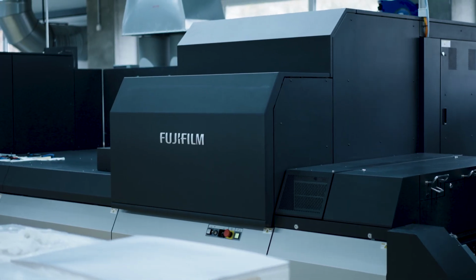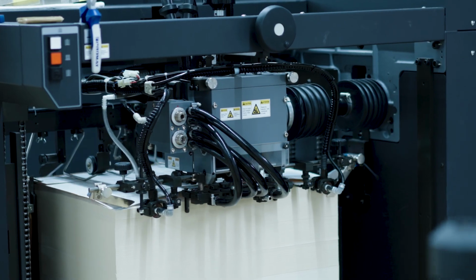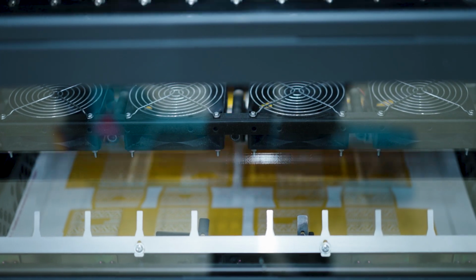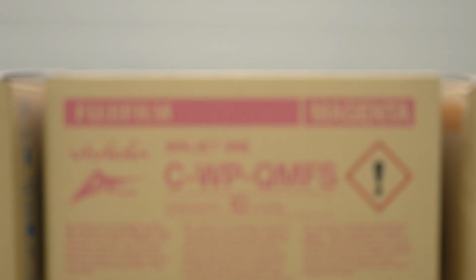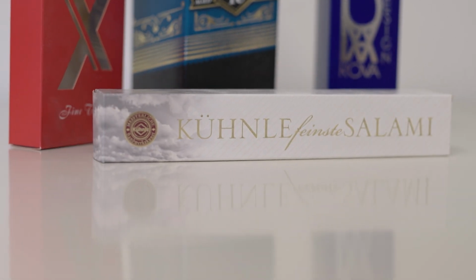Since then, we've also invested in the faster JetPress 750S, boosting our short-run capabilities still further. And in keeping with our reputation for technology firsts, we've become the first company in Europe to use Fujifilm's new food-safe inks for the JetPress.